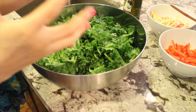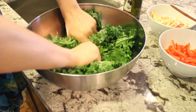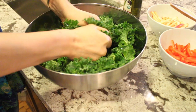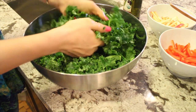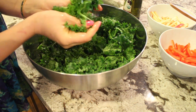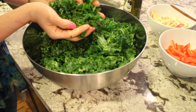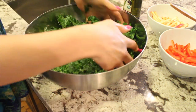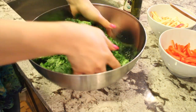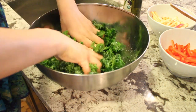This takes some power. It's actually like a great workout on your arms. So we're gonna just go in and start massaging it. As you can see, all I'm doing is grabbing a bunch in my palms and pressing it all together. And right away, it smells so good. The smell of the kale is going to start to come out, and you can see the difference in the color. It becomes a lot more vibrant and such a gorgeous color. I love green food so much. So we're gonna continue massaging it until all of the kale is nice and green.